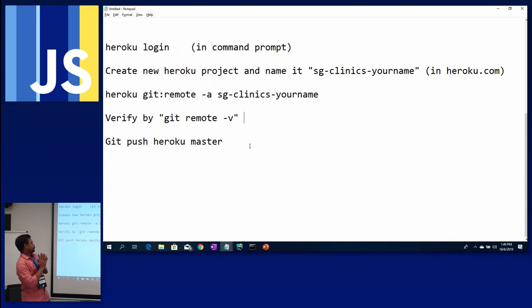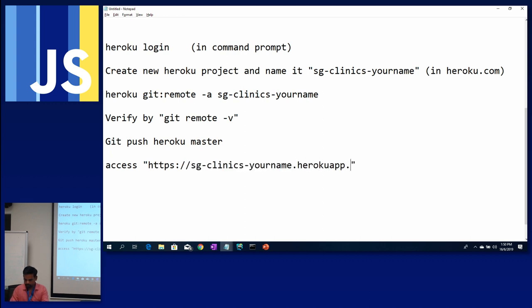So let me know once everyone is done with all the steps, and then you can try to access your Heroku app from your browser. It will be like, yeah, don't forget to put HTTPS, because all the features we are going to put need HTTPS. And then you should be able to see the same app, whatever you have seen locally.